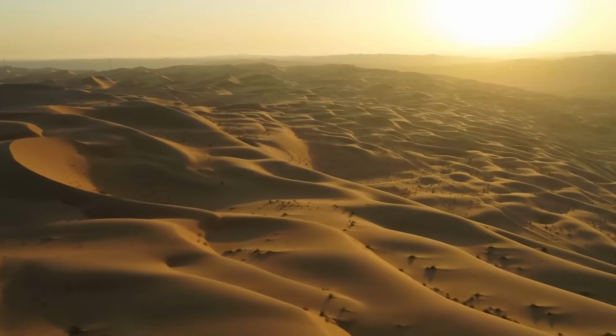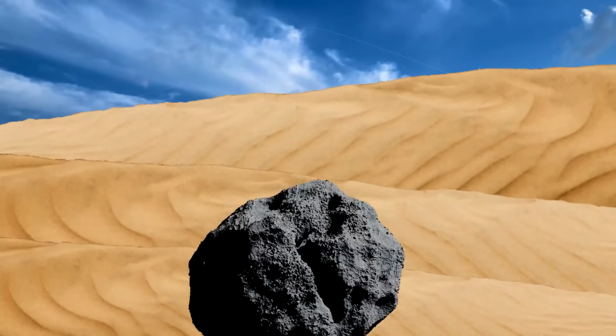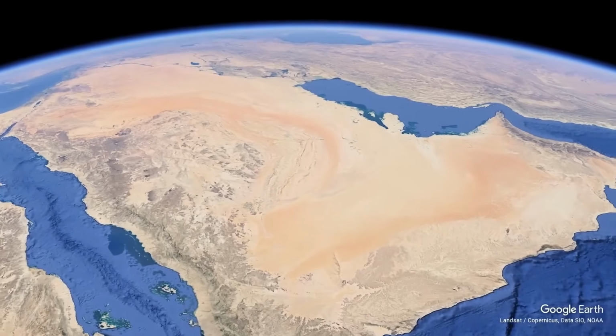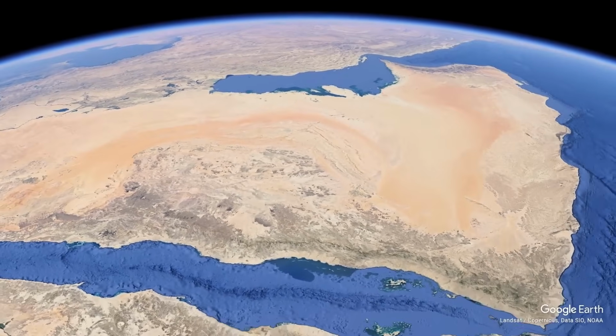The Sahara Desert in Africa isn't far behind. Nomads and treasure hunters have discovered over 14,000 meteorites there, especially since 1995. Then there's the Arabian Peninsula, mainly Oman, where they've unearthed about 4,200 meteorites.